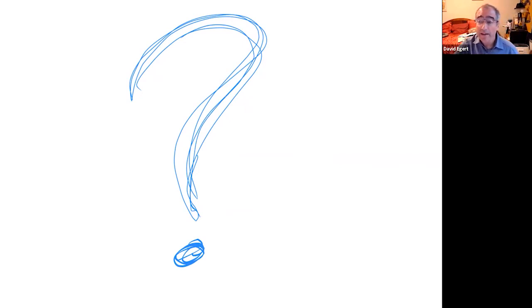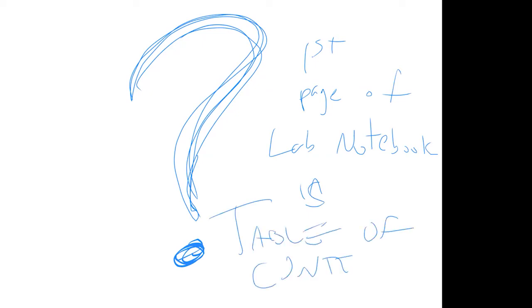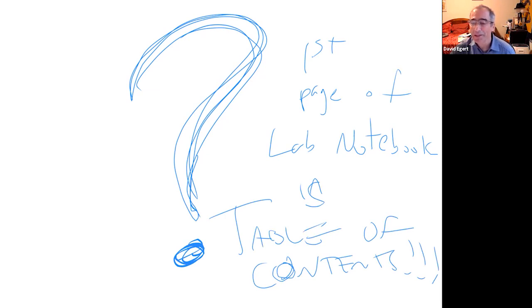On Thursday, we'll get more into chemistry review. We will also be doing that chem review lab, but unfortunately an online version. And I'll talk more about what your lab notebook should look like. The first page of your lab notebook is a table of contents. If you have your lab manual, it tells you how to start writing your table of contents, but just make sure you don't write chemistry review lab on the first page of your lab notebook, because it's going to look bad.